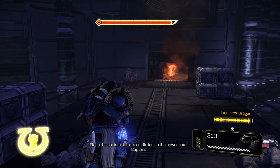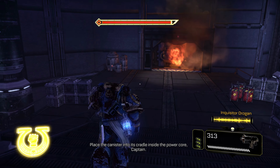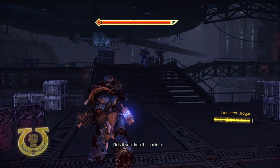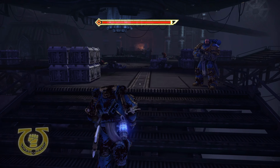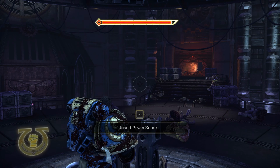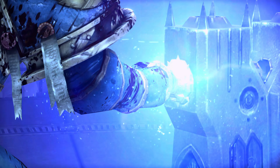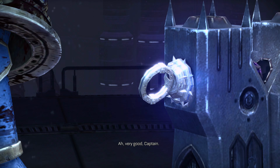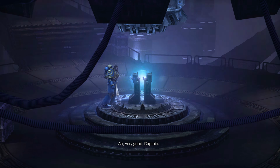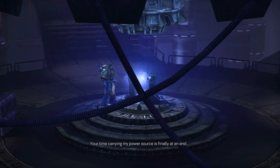Into his cradle inside the power core, Captain. Do we risk exposure again? Only if you drop the canister. Very good, Captain. Your time carrying my power source.